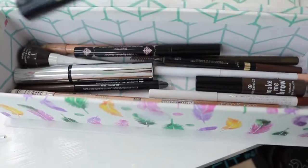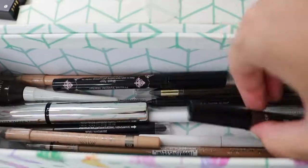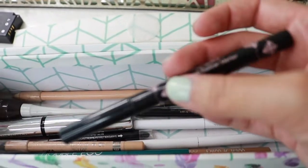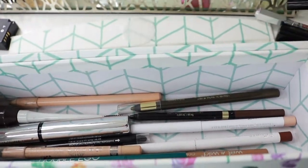I'm going to keep that just to use it up. L'Oreal Brow Stylist Plumper, love that as well. Essence Make Me Brow, just got this and I love it. This is the Galactic Precise Eyeliner Marker, also really love this.